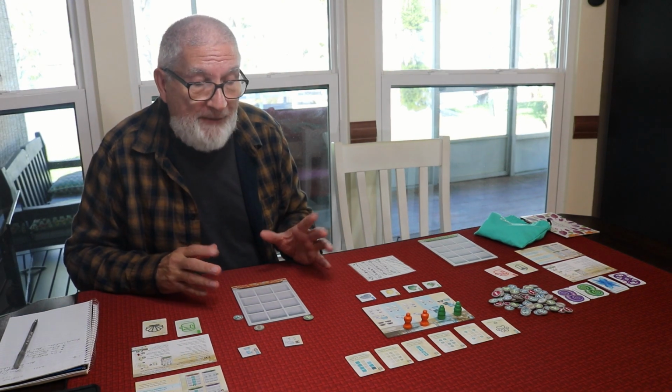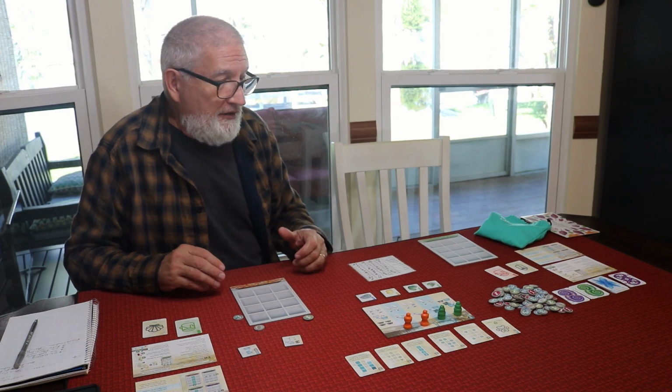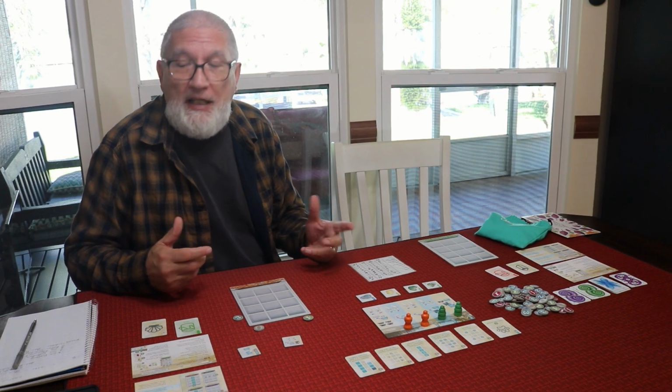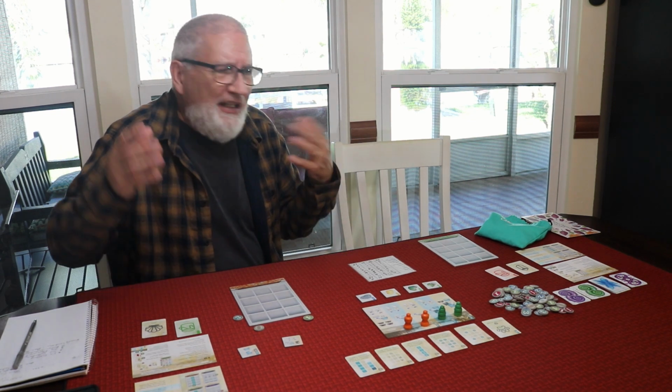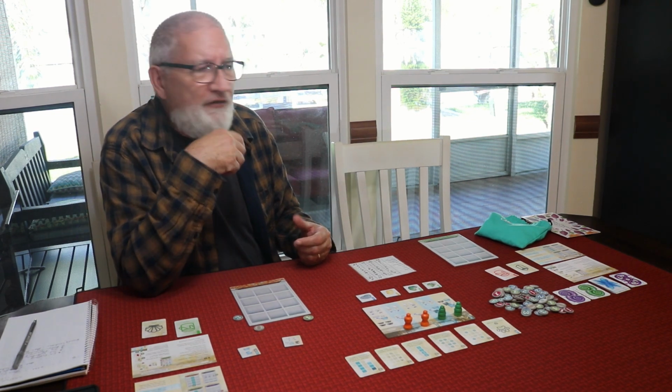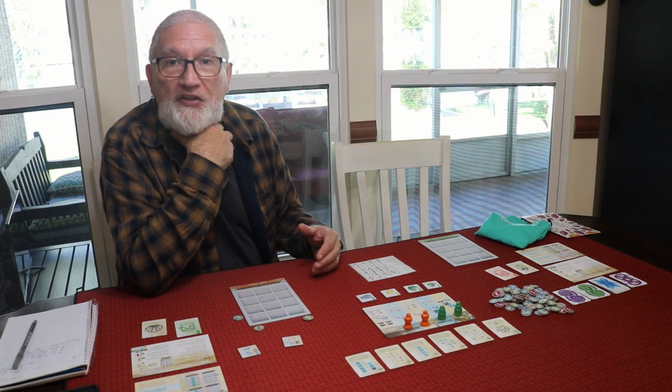It's a wonderful job designing this game by Steve Finn and Eduardo Baroff, and whoever else is responsible, Pencil First Games. But it's a wonderful game. If you have a chance to check it out, go to a convention. I mean, grab it out of their library at the convention, throw it down on the table and play it, and I think you'll find, hey, this is a really fun game.